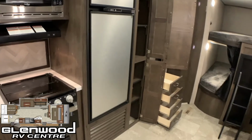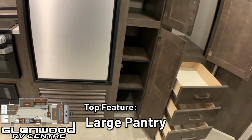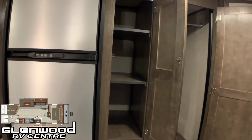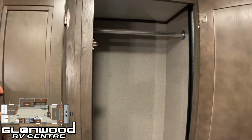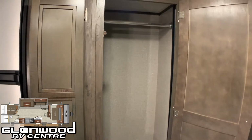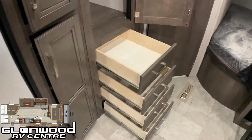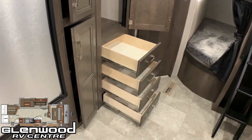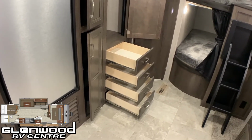So next to the fridge, you have this truly floor to ceiling pantry. Goes all the way from the bottom up to the top of this 6'9" interior height. Lots of room for storage. Next to it is a larger closet. You're not just relying on the front bedroom wardrobes next to the bed. You have this large closet. And underneath that, you have 4 more, even bigger, fully extending drawers. So there are a total of 7 drawers in this main living area of the travel trailer for lots of storage.